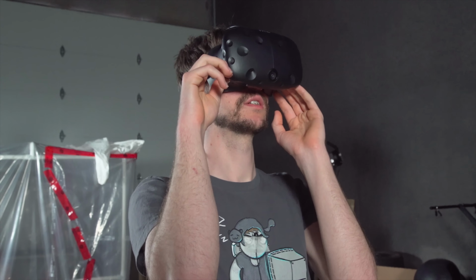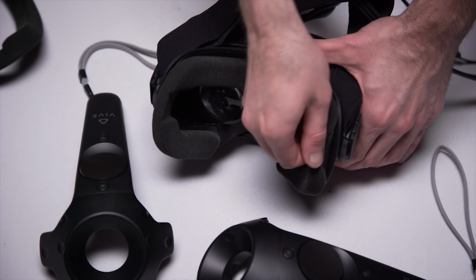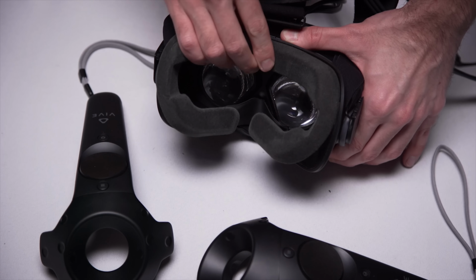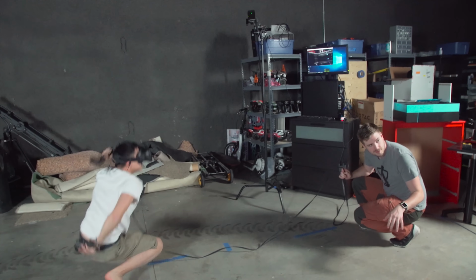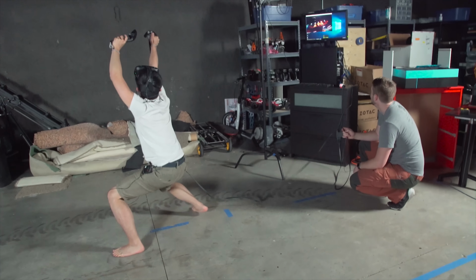And last is something that I was wrong about in my comparison video. They included spare face foam in the box in a slightly different size, just in case you have a more narrow face structure. I do hope that HTC makes replacements available for purchase, however, as these are sure to sop up face sweat after a number of sessions playing something awesome like Raw Data.